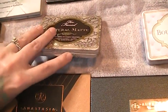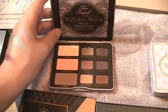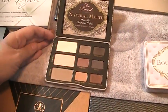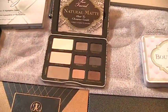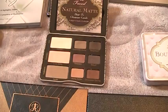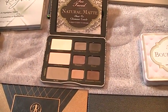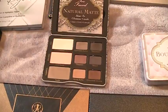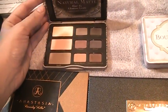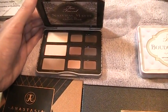So this palette, when I first bought it, I think it was in my favorites video because I was just obsessed with it and I couldn't quit reaching for it every single day. And then I don't know what happened, but all of a sudden I just quit using it and it was like it never existed. And the last couple times I've tried to use it, I just haven't loved it. The shadows are good, but I just haven't loved the look that I've come up with using them. So this I'm going to go ahead and declutter too. It is a nice matte palette, again, to pair with Naked palettes or palettes that are really heavy with shimmery shadows.